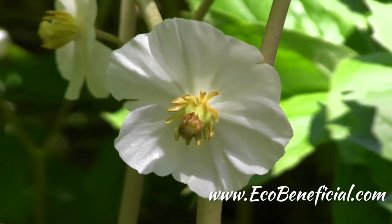Wow. So that's one of the... Plants have a lot of functions, don't they? They do.